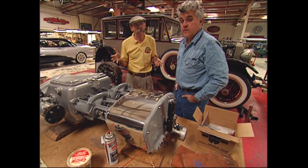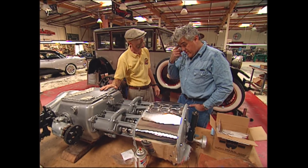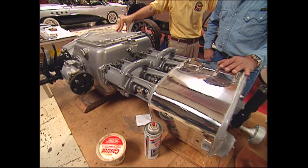We're back in the shop with Jay, checking on the status of some of the projects you got going. Jay, this is the Doble, right? Yeah, this is almost done. This is a 1925 Doble steam car. This was the most sophisticated steam car of the day.